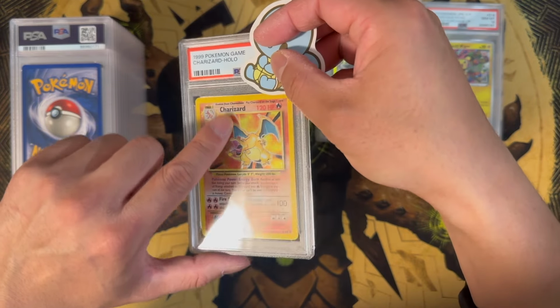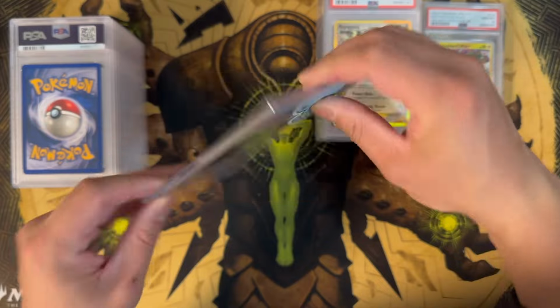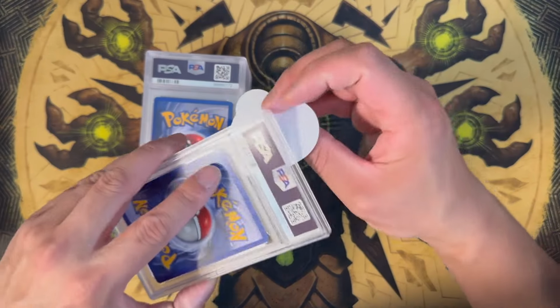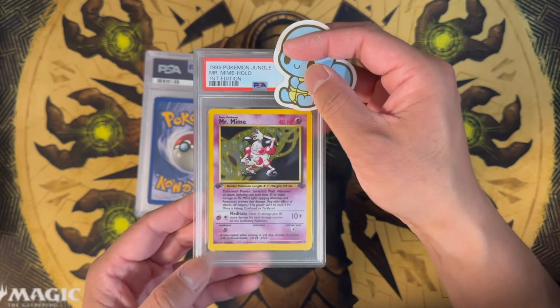This has a crease right down the center. You guys can see it through the back as well. Guaranteed PSA 1, if not 2. PSA 2. Moving on to the last stack. Really not surprised by any of the grades, but I'm hoping for the best for the rest of the submission.